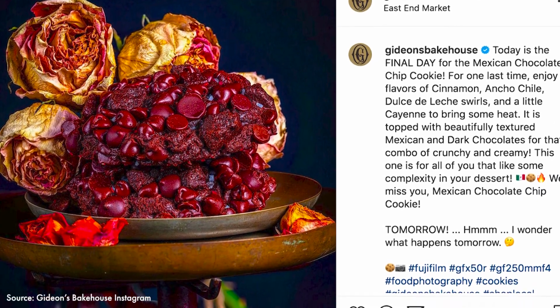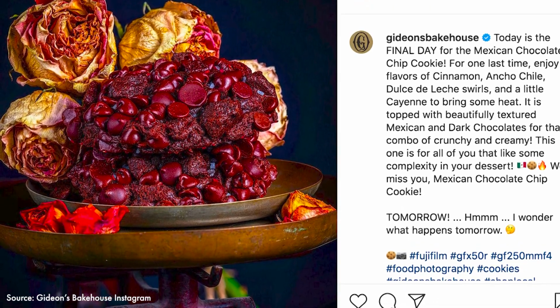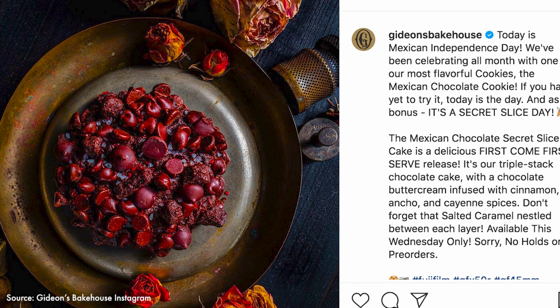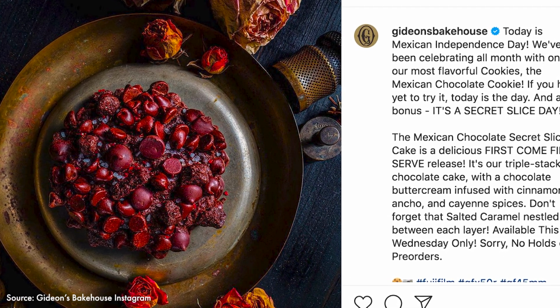This cookie reminds us of the Eternal Flame. I'll just fully admit that I was intrigued to try another dessert with some heat, but these cookies are just not our thing. If you haven't tasted it, it's worth a try, just certainly not our go-to.